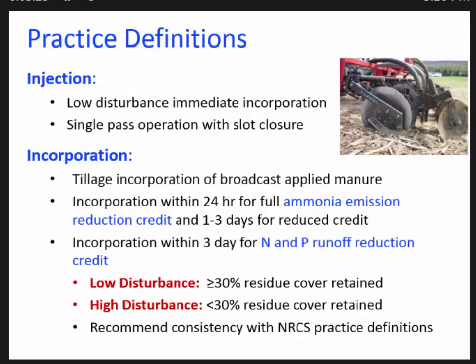We need to get into some of the details, so we need to make some definitions for our panel. Our definition of injection was a low-disturbance, immediate incorporation with a slot or soil coverage happening as the manure was applied. Incorporation was tillage with a broadcast application, where we till or incorporate the manure afterwards. For full credit for ammonia, that was within 24 hours of the application. For a reduced credit, it was 1 to 3 days after. Incorporation within 3 days would give us a nitrogen and phosphorus runoff credit reduction, so both nitrogen and phosphorus were credited in that scenario.